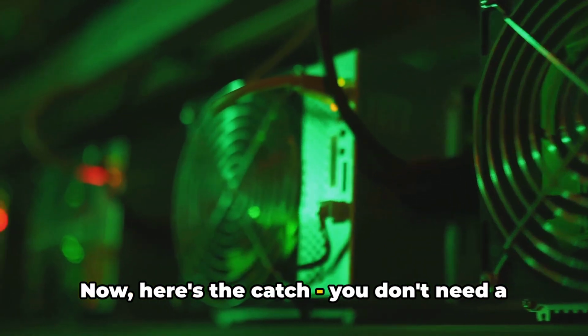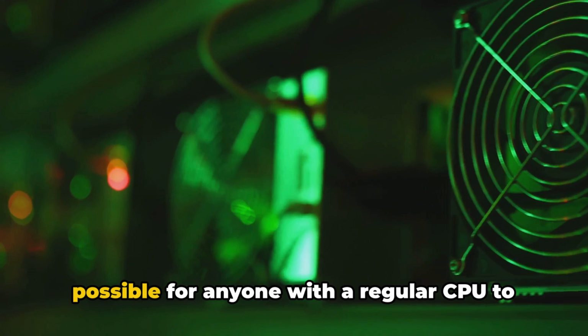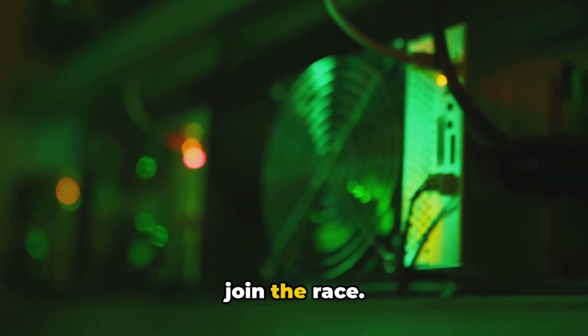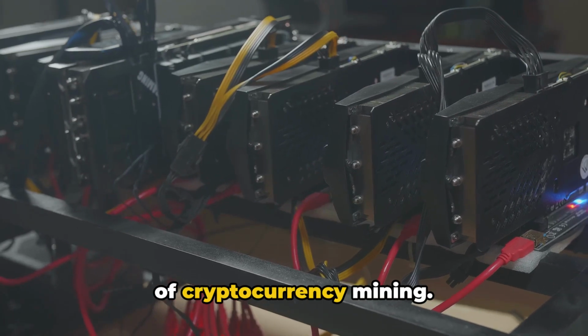Now, here's the catch. You don't need a supercomputer to start mining. The magic of technology has made it possible for anyone with a regular CPU to join the race. Yes, you heard it right. Your home computer could be your ticket to the world of cryptocurrency mining.